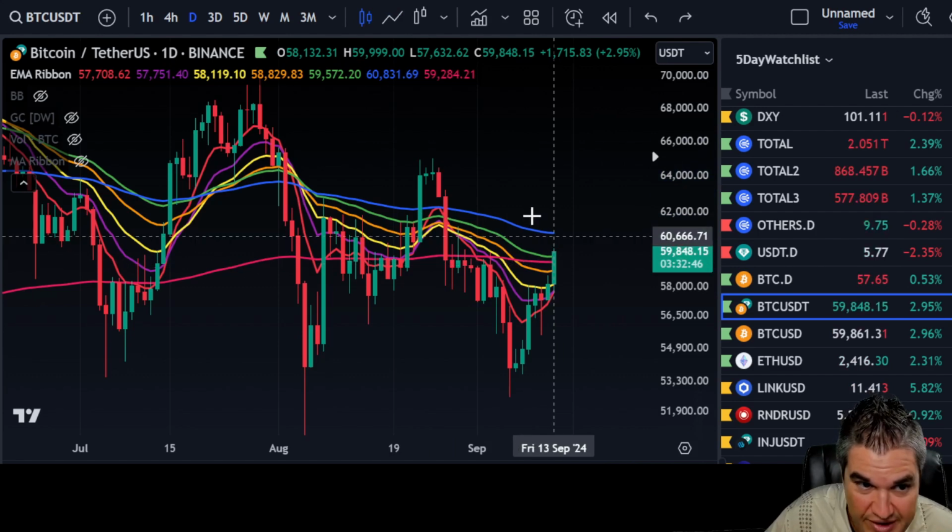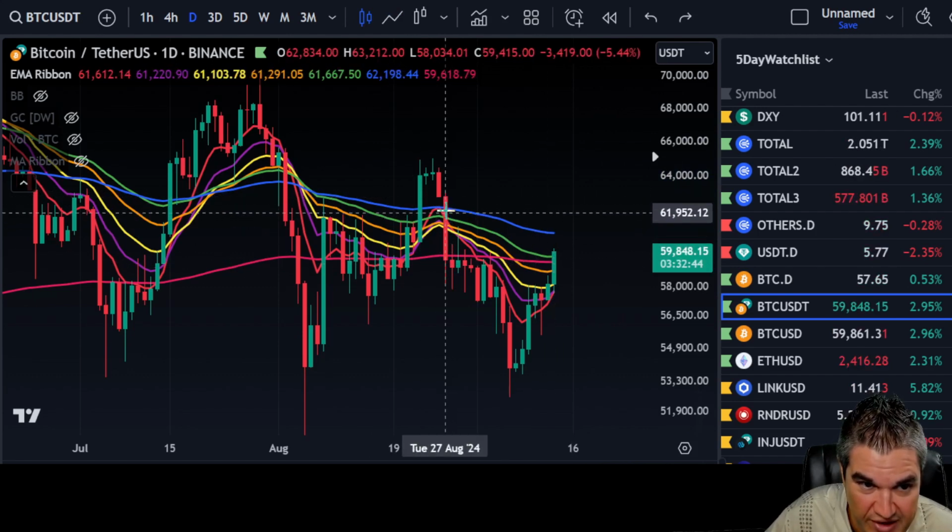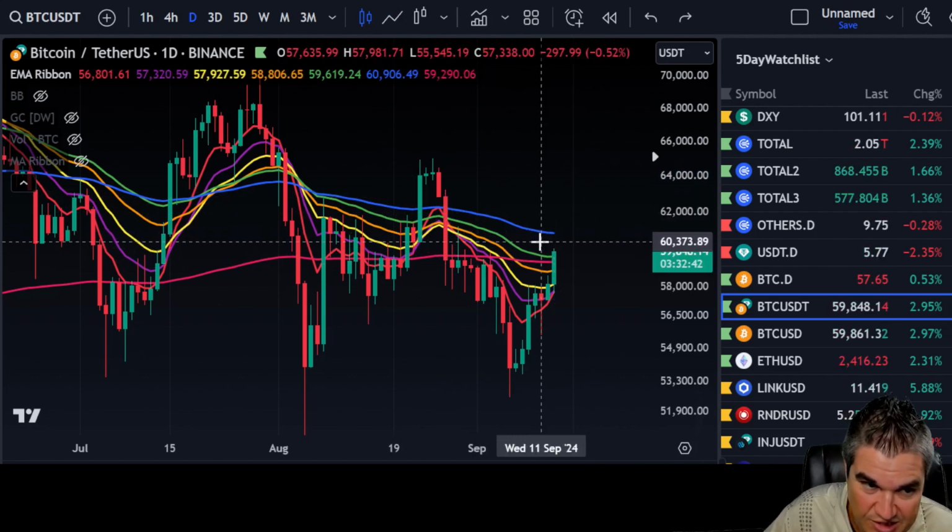And where can we see it, right? You start to close under any moving averages after getting back above it. That's where the trouble starts.